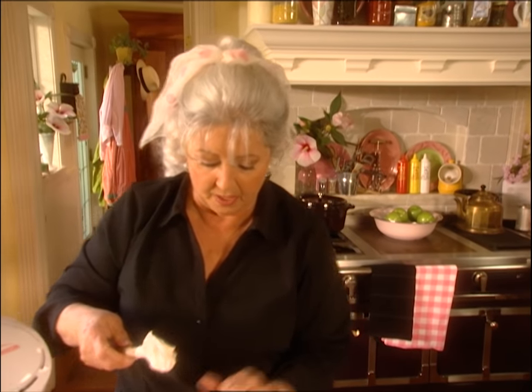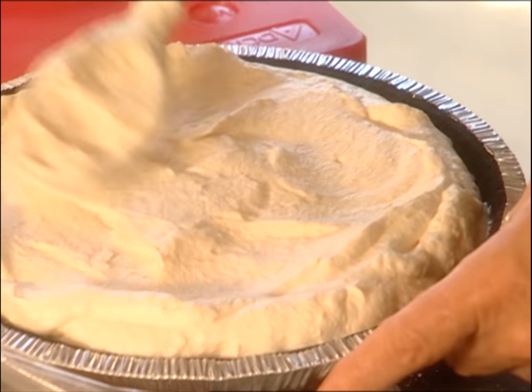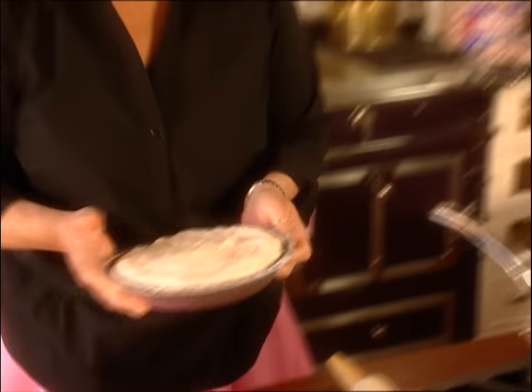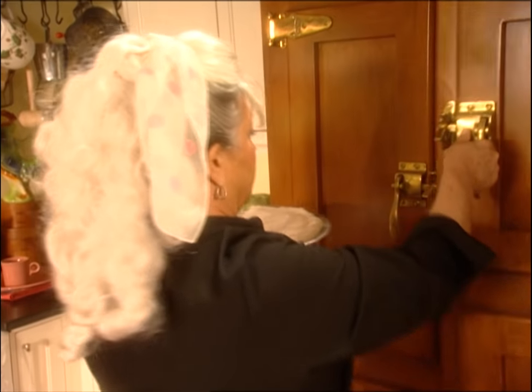And you see how when it's mixed with the whipping cream, it almost has a little light pinkish cast to it. Okay, so we're just gonna stick this in the fridge and let it set, which won't take long because it's got that gelatin in it.